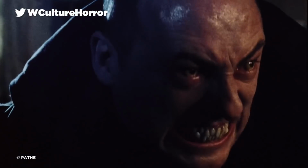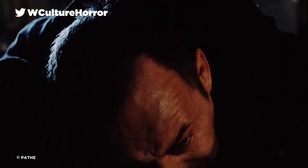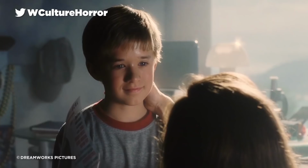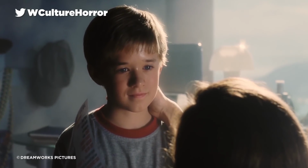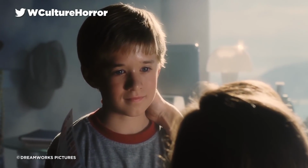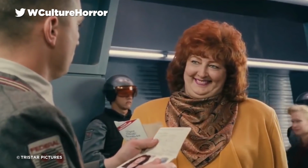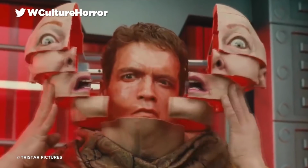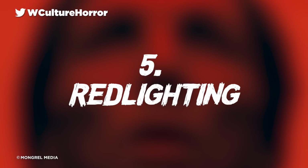Slightly twisting and distorting the appearance of a regular human face, whether it's via a clown, a doll like Chucky, a clone, a double, or an android, results in a reflexive reaction of unease and discomfort as the viewer's brain struggles to contextualize what makes something so recognizable seem unfamiliar. Easy pickings, right?